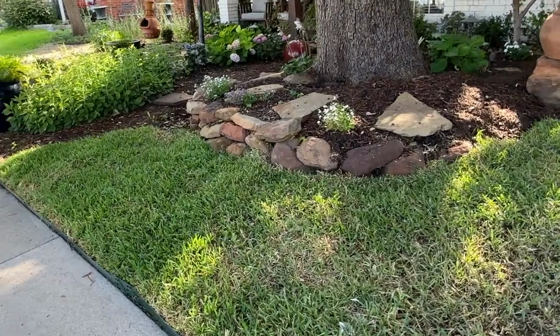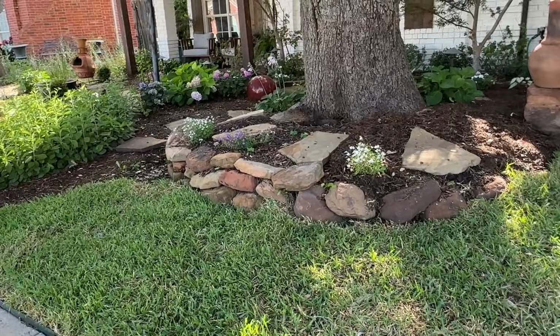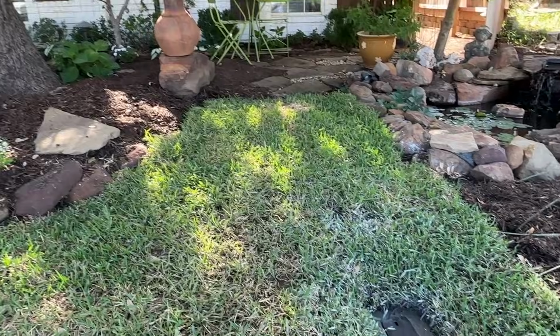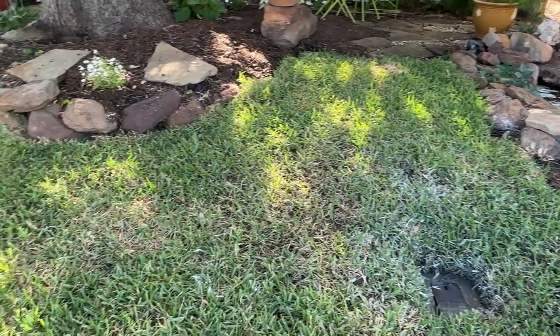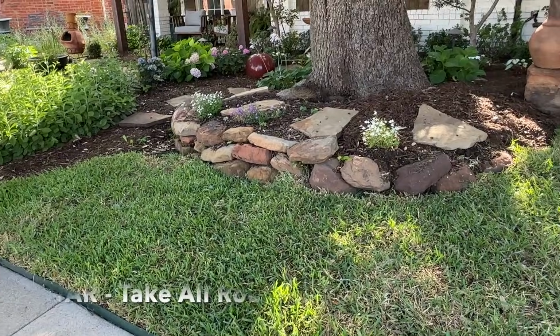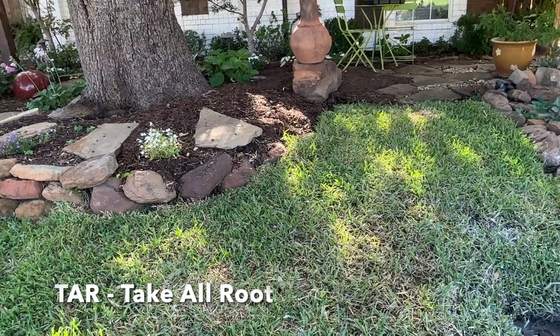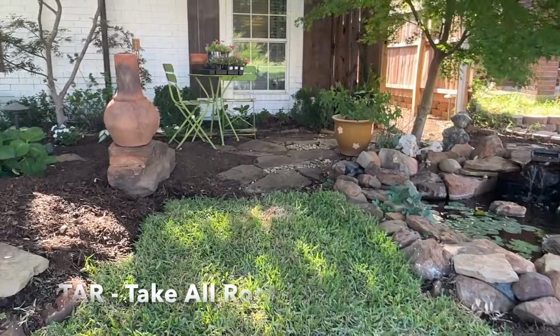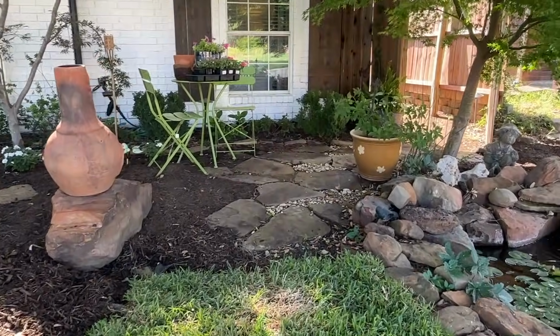All right, I don't know if y'all know this or not. We just replaced this front grass, but there is something called TAR, tar, that is killing all of the St. Augustine grass, something to do with the alkaline and what's in the soil. So we'll see how this goes. All right, let's go up in here.